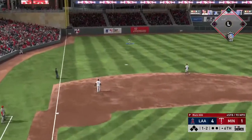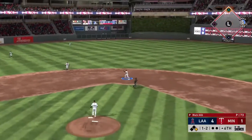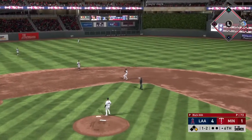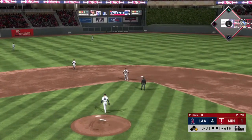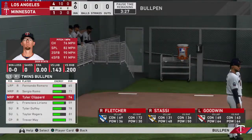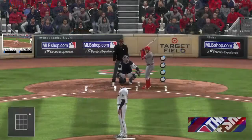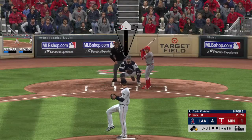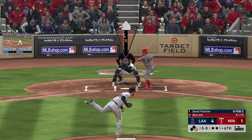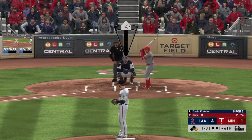This is line to left, and that falls in for a solid base hit, his second of the night. So it's a good start for the Halos as their leadoff hitter reaches base. The batter, number 22, second baseman, David Fletcher. Into the box, David Fletcher. Ball 1. 0 for 2 from him so far in this one.